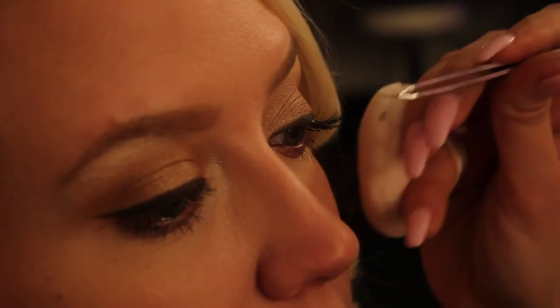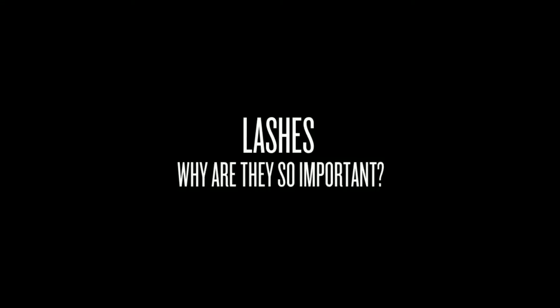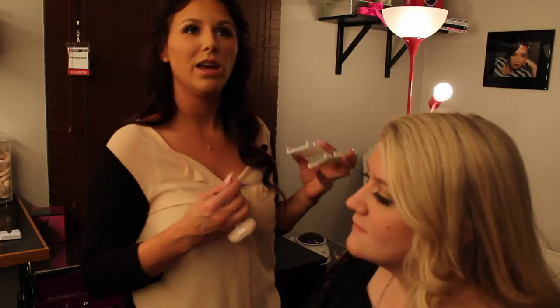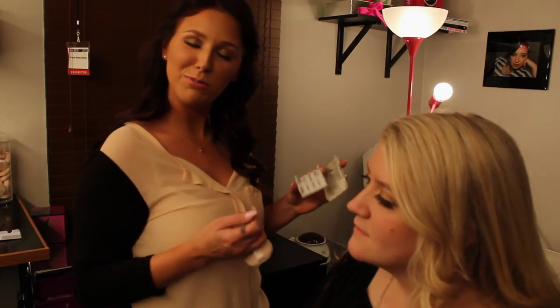Another thing that we include in our Bombshell bridal package is custom individual lashes, or you could choose to have a strip lash, whichever you prefer. So typically individual lashes would cost a little bit more, but at Bombshell we include them in every bridal package because we want you to be comfortable on your wedding day. They look more natural, they're just amazing all together. So that's why we include them in every bridal package.